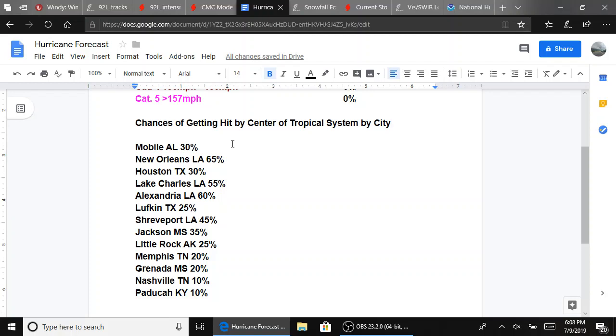Shreveport, Louisiana has 45. Jackson, Mississippi has 35. Little Rock, Arkansas has 25%. Memphis, Tennessee has 20. Same thing for Greenwood, Mississippi. Nashville, Tennessee, and Paducah, Kentucky, both have 10%. Now that depends on how far this is going to go, and we do not really know at this point how far this is going to go.